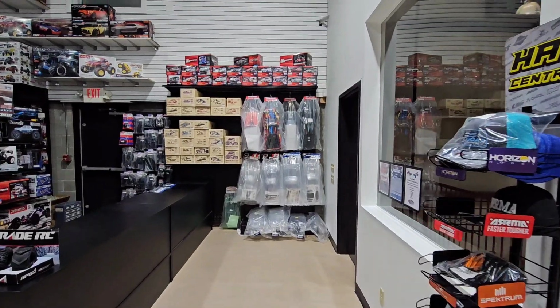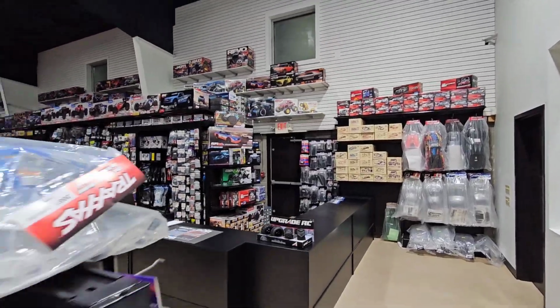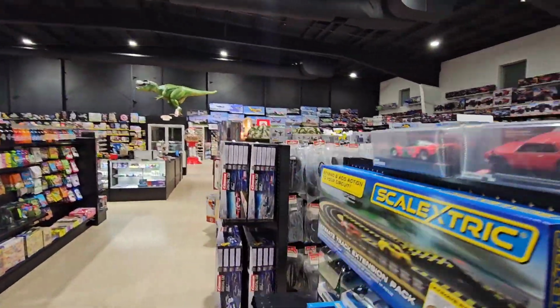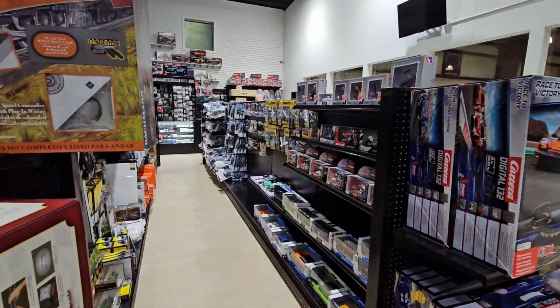Got the big bodies over there. Got the Tamiya bodies over there. You can see some of our kits now and how we're displaying all that stuff. Looks really good. We'll go over there in a second. I want to come back over here. You can see everything's 5 foot high or so. You can still kind of see over the top. Got more slot cars, trains, die casts, some wheels and tires on that side.